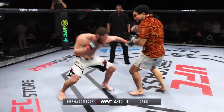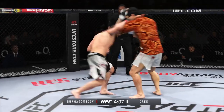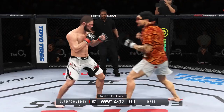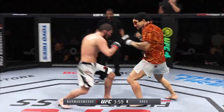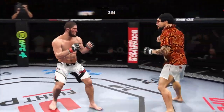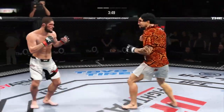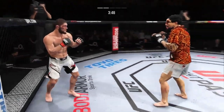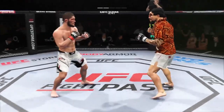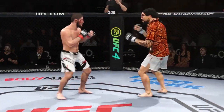All right, he closes the distance, gets the single collar tie. Way to mix it up. Unbelievable elbow landed. Beautiful kick. They continue to exchange. Nice shot to the body there. Visibly limping here. Beautiful leg kick throw. Oh, collar tie. Nice punch there by Nurmagomedov.